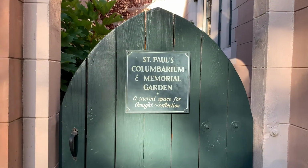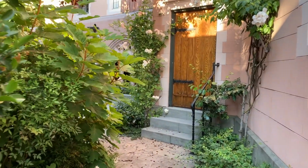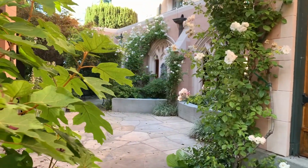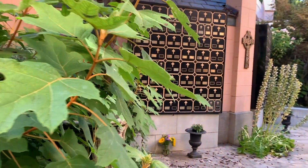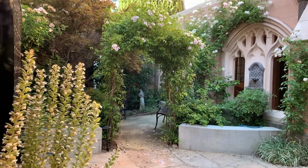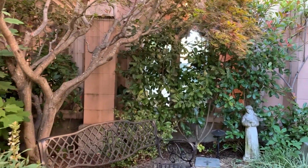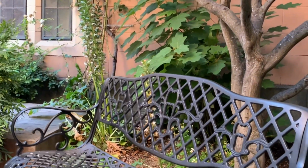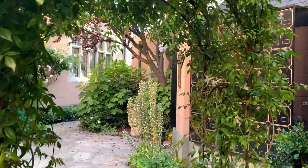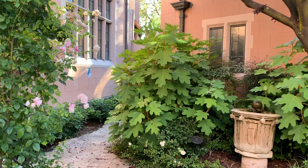I came across this hidden garden, and it is so darling. This is the sweetest garden that I've ever seen at a church in California. Who knew this little garden existed in the Bay Area? Overall, it's such a sweet little hidden garden. Who knew? So let's take a look at some of the plants here.